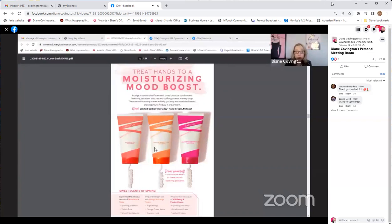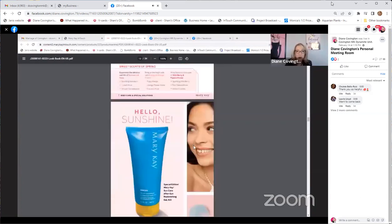All right. The one on the left is mandarin and rose, with sparkling mandarin and Turkish rose. The middle one, of course, is pulpy mango, orange flower, and coconut husk. So it's called mango and orange flower. The far right one is wild berry and passion flower. And so they all smell amazing. So that is featured a whole page in the lookbook. All right, let's keep going really quick.